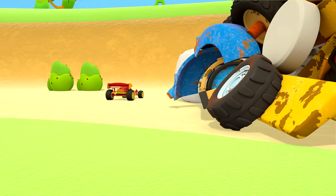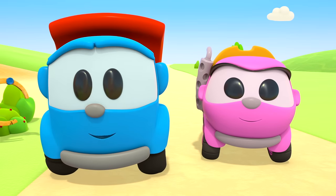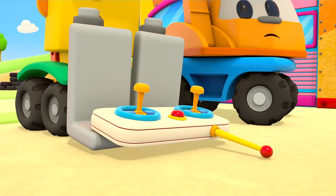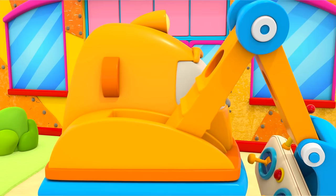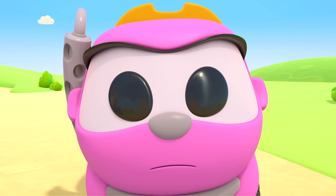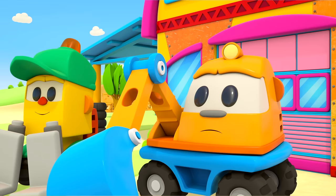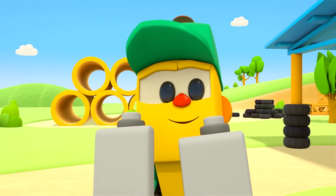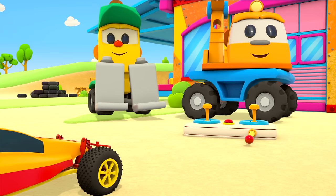Scoop and Lefty have built a racetrack near Leia's house at the scrapyard. Scoop, Lefty, hello. The robots need our help. What's happened to them now? They're stuck on the Moon. We'll have to send a lunar rover. A lunar what? A lunar rover. It's a sort of car, but for the Moon. Yeah, I get it.